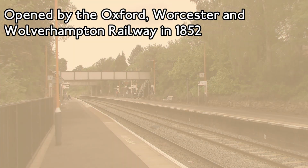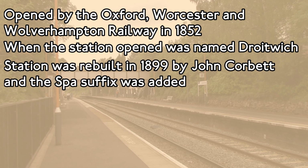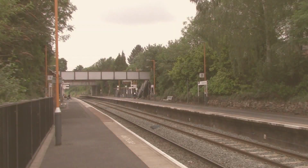Droitwich Spa Station was opened by the Oxford, Worcester and Wolverhampton Railway in 1852. But when the station opened, it was just named Droitwich. The station was rebuilt in 1899 by John Corbett, and the spa suffix was added. The three-letter station code for Droitwich Spa is DTW.